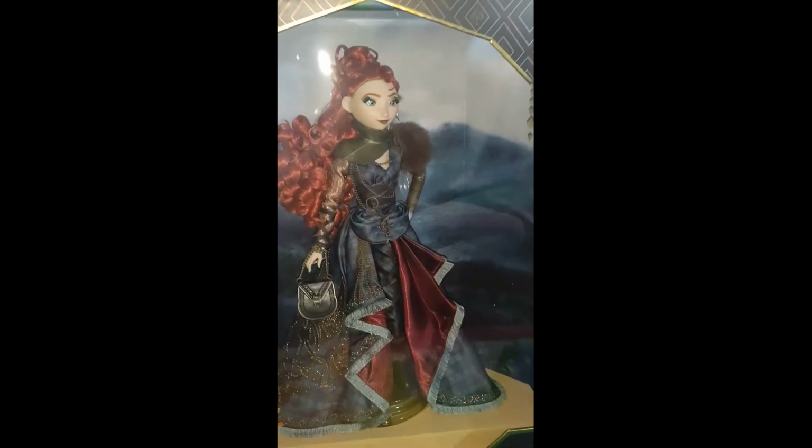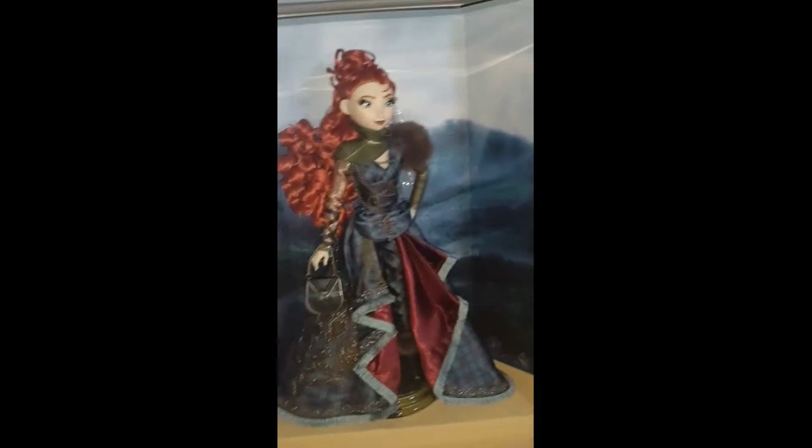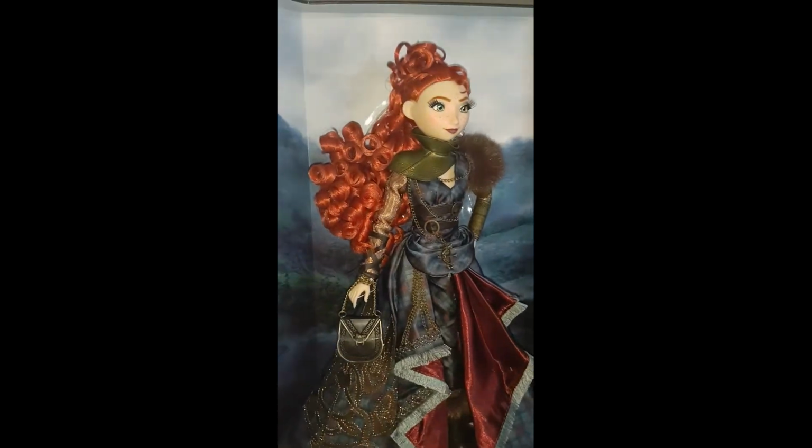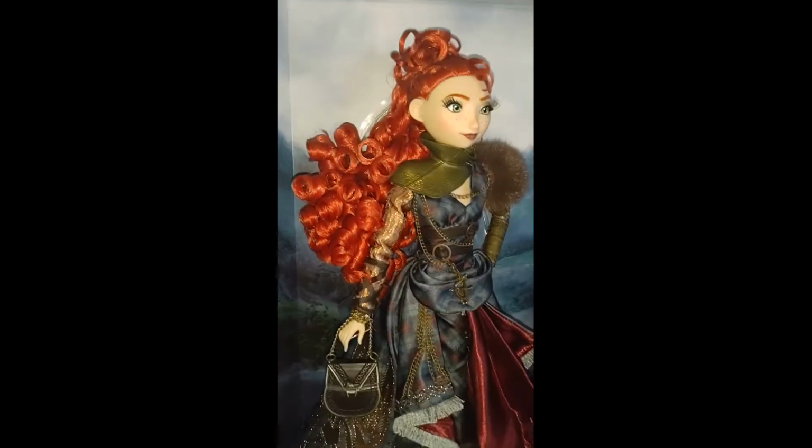All right, I'm going to put this down for just a moment and we'll get that removed. This front cover was much easier to remove with both hands and by laying it down flat on the back of the box. So we'll set that up there just on top to get it out of our way, so we can get a better, closer look at her.